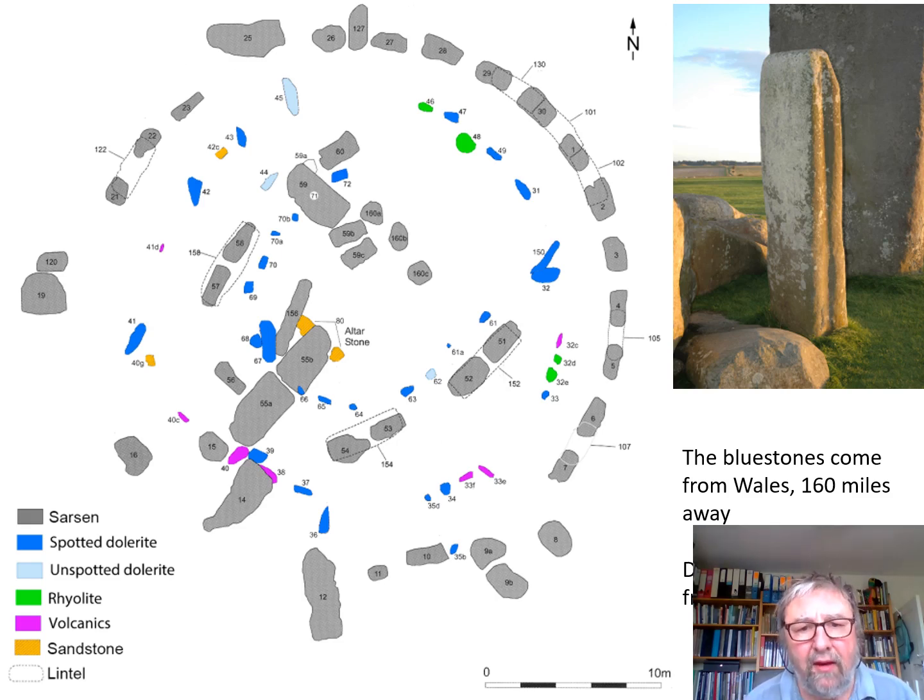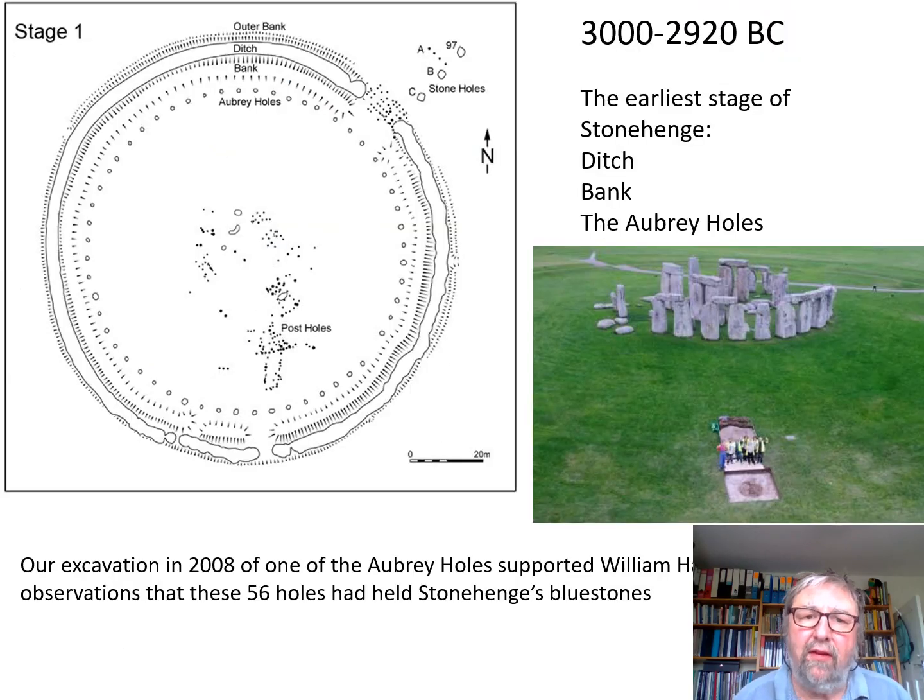Now today they're arranged within the Sarsen Circle to form a horseshoe in the innermost area and a bluestone circle beyond that. But it seems that they didn't have that arrangement right at the beginning when they first arrived, because it was 500 years before the Sarsens were put up at Stonehenge, in the decades after 3000 BC, according to Bayesian modelling of radiocarbon dates, that we now think that the bluestones were erected.